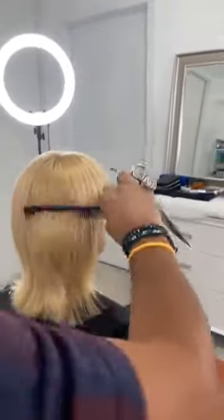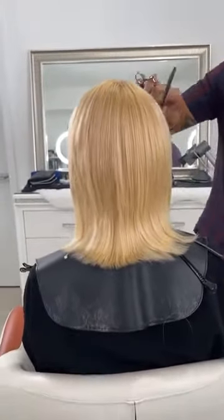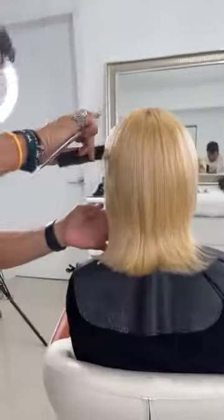You'll start to see where the weight and the heaviness is. Like I said in the beginning, her hair's very, very, very thick. So I know that I'm gonna have to reduce weight already, but you can see that the shape is in here beautifully. I'm combing it all flat. Let's have a look from the front and from the back, okay?